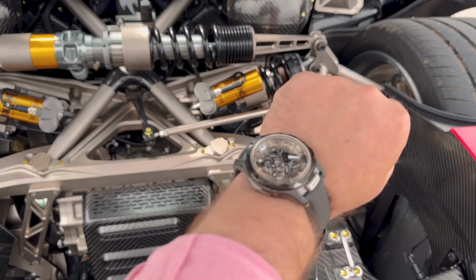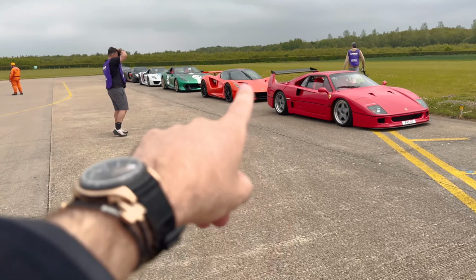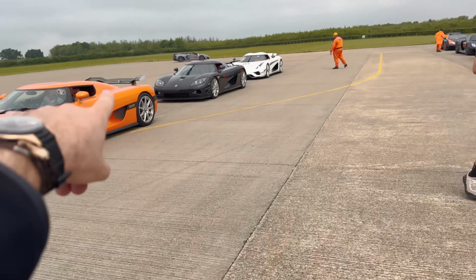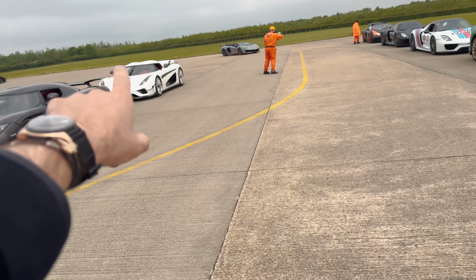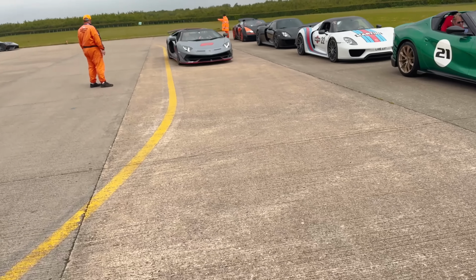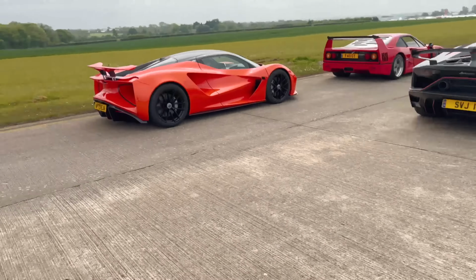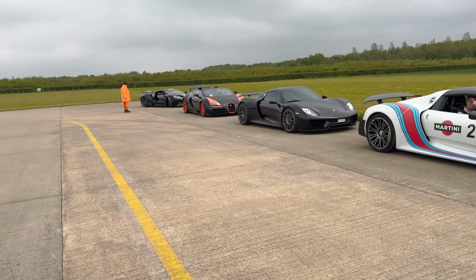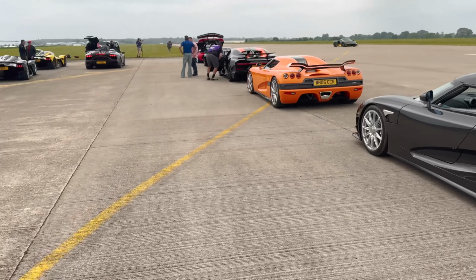One Spider, F40, I think that's an LM via. We've got an 812 Competizione Aperta, two more Koenigseggs, sorry, three more. We've got a Ruggera and two of the early CC editions. We've got a 63 edition SVJ Roadster, pretty ridiculous. 918 Spider times two. I mean, the list goes on. It's just ridiculous.